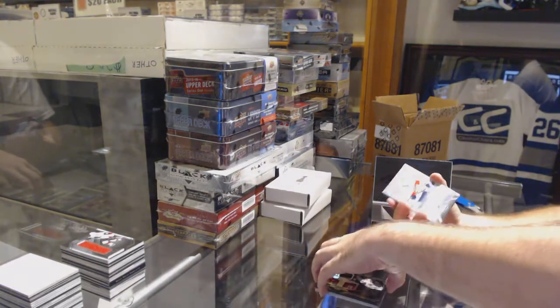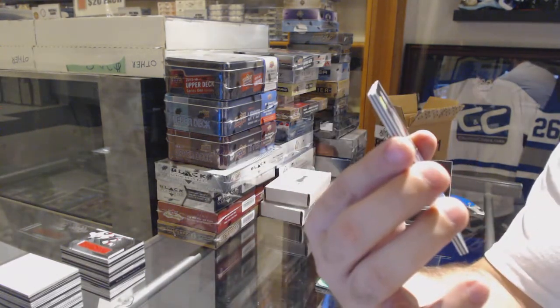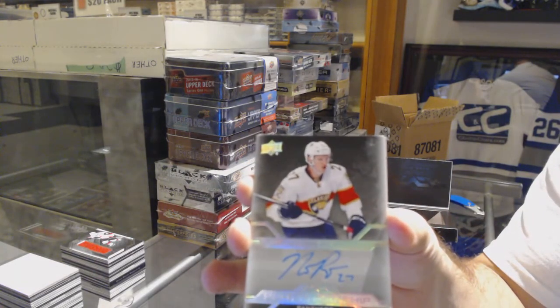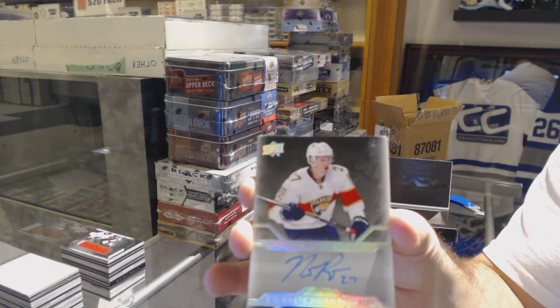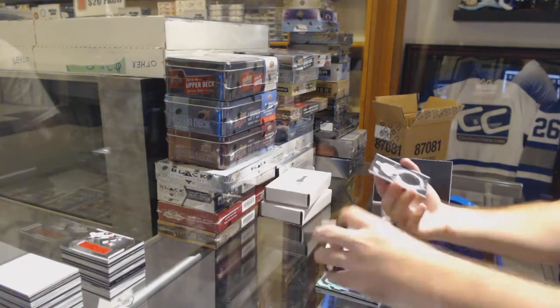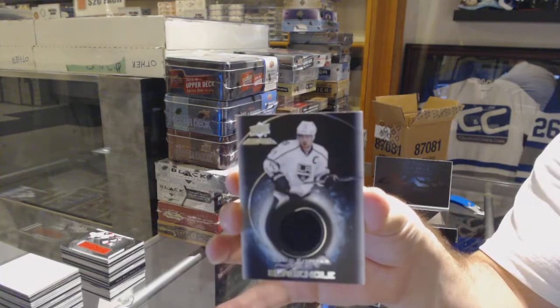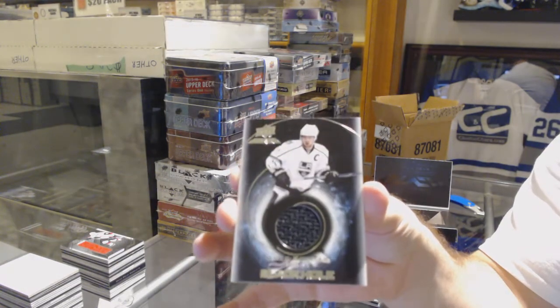Smash. For the Florida Panthers, pro penmanship, Nick Bjugstad. And for the LA Kings, black hole jersey of Kopitar. There she goes.